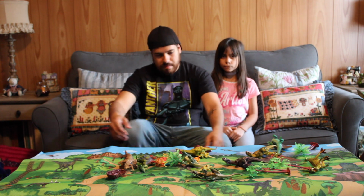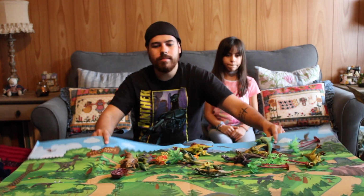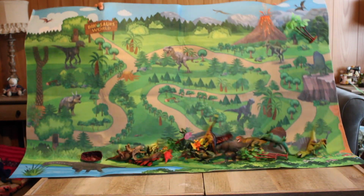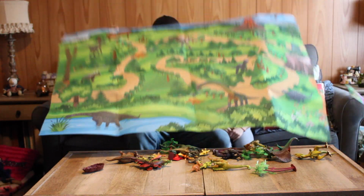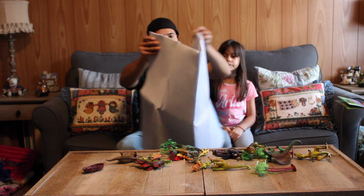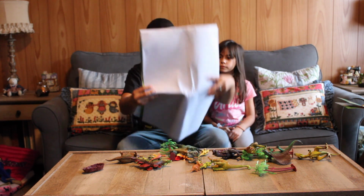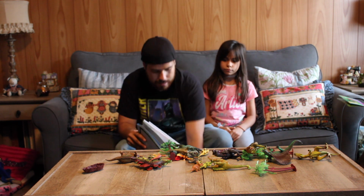Open. So now it's going to be time to clean up. It shouldn't be too bad. So I'm gonna fold the mat up real quick. No! I took the tree off. Is there any stuck? Okay, cool. So you just fold it up as neatly as you want. Leave it on the floor. I don't give a hoot. Folds up pretty nicely again.